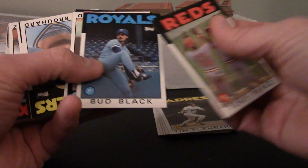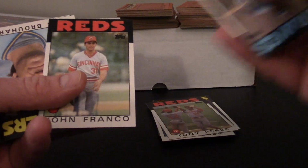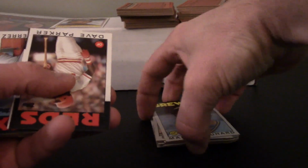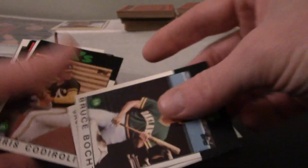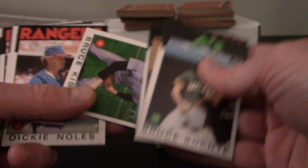And so we've gone through several cards here, and where's Tony Perez? Not really found any stars yet, which stinks. One of the rumors about these is that they are being reprinted down in Mexico somewhere. I don't know that that's true. I think these are all cool.